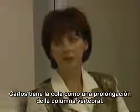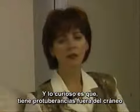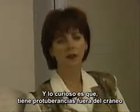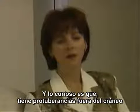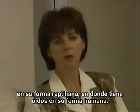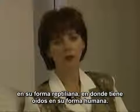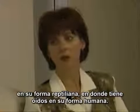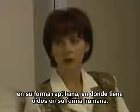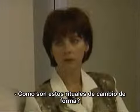Charles has the tail down around the spine, and funny enough, he has the protrusions from the skull in the reptilian form, right above where it seems like his ears would have been. What is it about the rituals that allow the shape-shifting to happen?